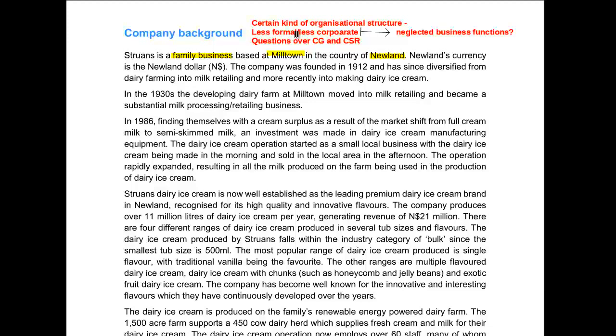So the company is based at Milltown in the country of Newland. These are both made up by CIMA. There's nothing much we can guess from this. Newland's currency is the Newland dollar. So we can just assume, for the sake of argument, that it's kind of Western. The country Newland is a sort of westernized democratic country.